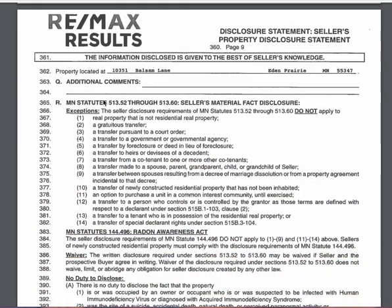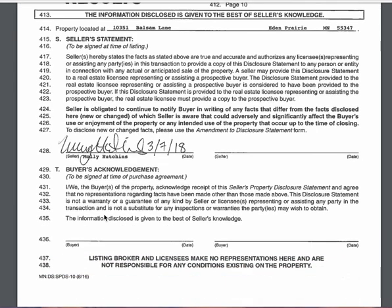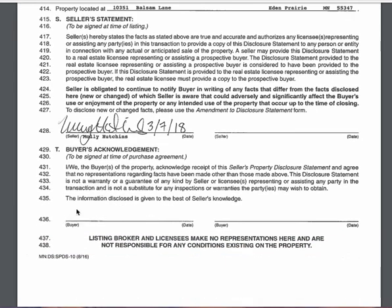Okay, so there are a lot of definitions here as well. You can read through definitions if you'd like. And then as a buyer, you'll be signing that when we send it over for signature.